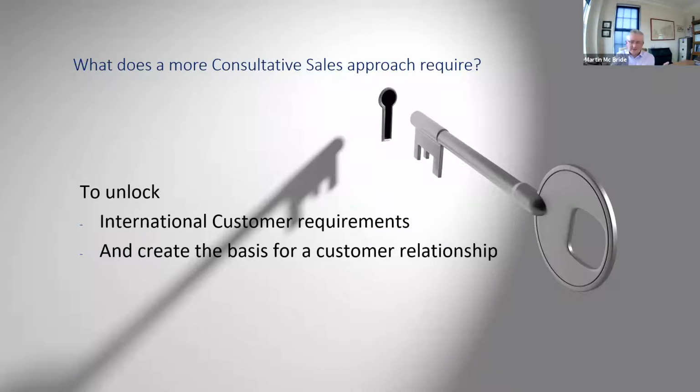So, consultative sales, that just means ask lots of questions. Consult, listen, understand. To unlock international customers' requirements and create a basis for a relationship, that's really, really important. And it's not complex. It's, when you think about it, just very human dynamics, simple interpersonal skills. Showing interest in someone makes them more interested in you. Asking questions of someone draws them in. Talking at them pushes them away.